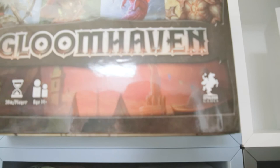Gloomhaven will not fit in anything with the IKEA name. It doesn't fit. Period. So with all the options that IKEA has, the question is, which one have we chosen to store the majority of our games?